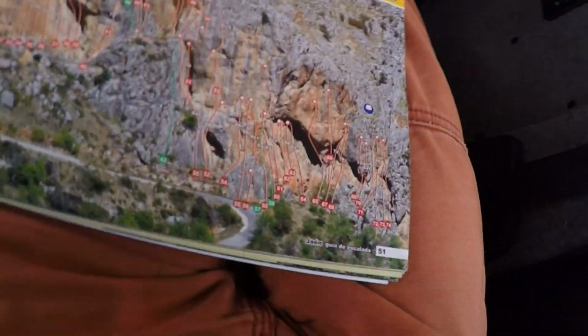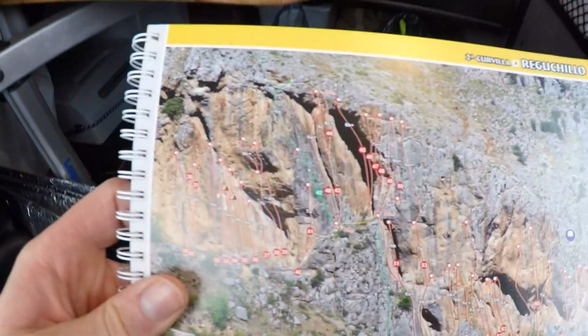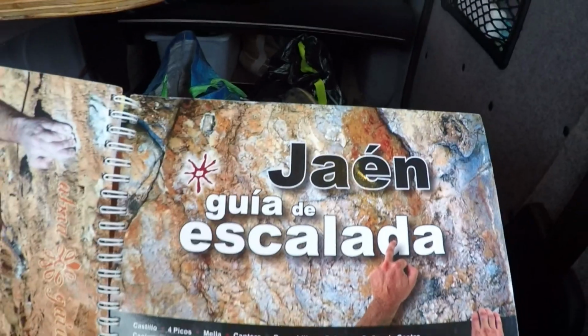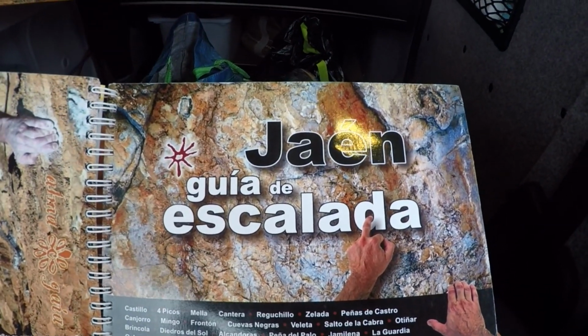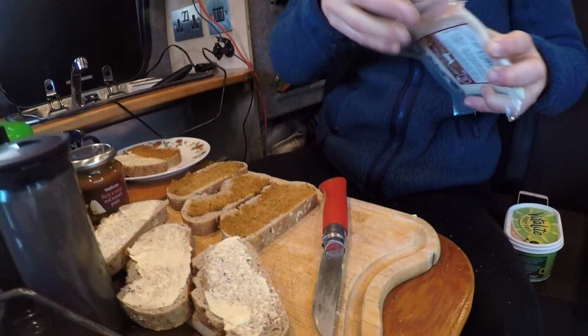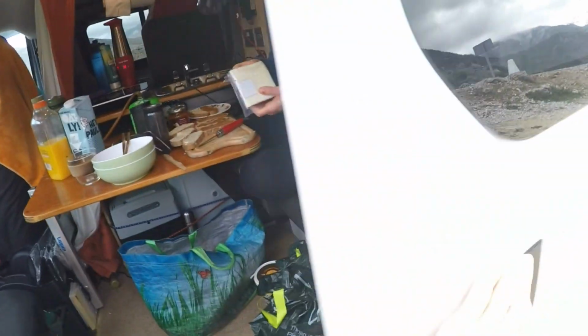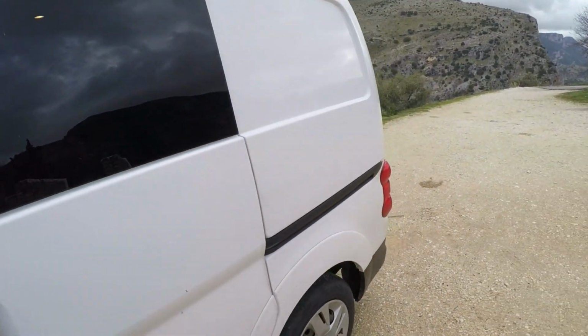Got the guidebook here, just having a little look at all the different routes we can do. It looks totally awesome. This is the place we're at, it's called Jaén Escalada. Sandwiches being made. Lovely. Right, let's go. Look where we are. So yeah, I had the heating on this morning in the van. Oh, it's toasty in there. It's still pretty chilly out here.